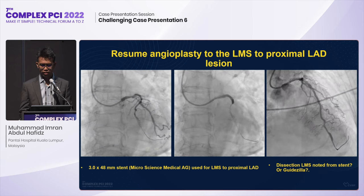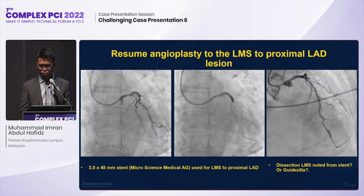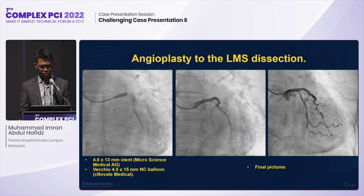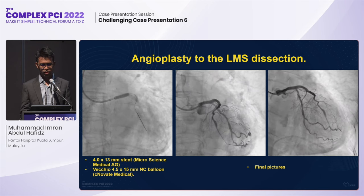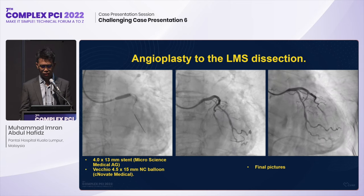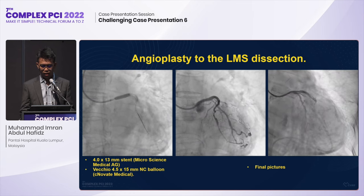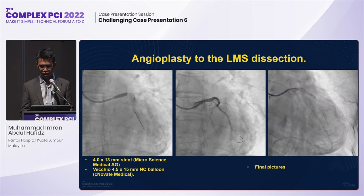But nonetheless, after I just managed to pull this patient back from a massive perforation, I wasn't going to leave it to chance. So I then implant a further stent, a 4.0x13 stent from Microscience Medical, with an upsize with a 4.5 high pressure NC balloon. And you can see that the final results are looking quite reassuring, where there is no more leak in the distal LAD. And the left main and also the LAD lesion has also been covered.